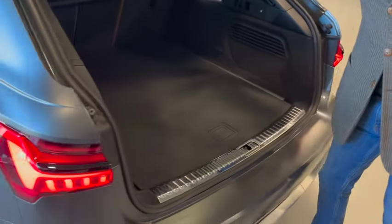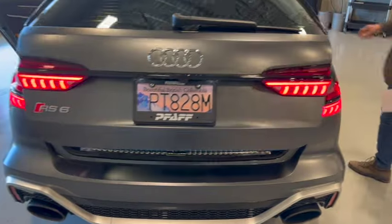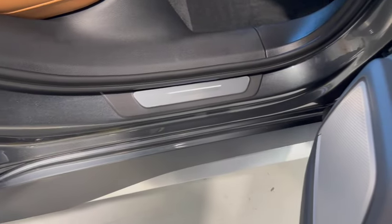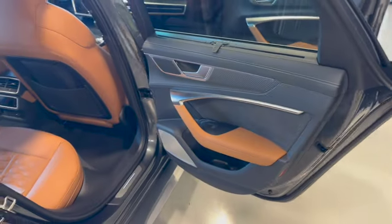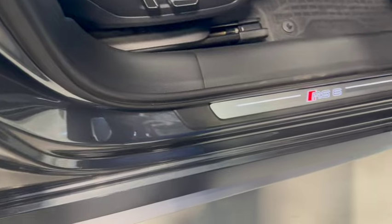We've got the load cover and the power trunk closure. And we can see as well that it doesn't look like anybody's ever gotten in the back. Certainly my kids have never been in the back because they'd all be scuffed up by now if they were. And then the passenger side as well looks perfect.